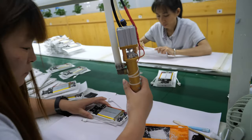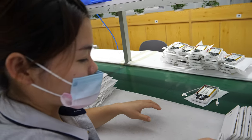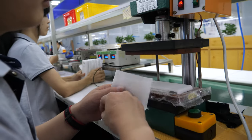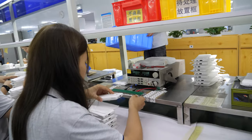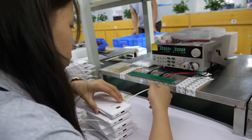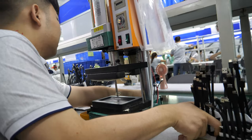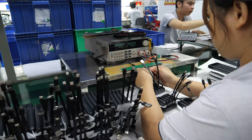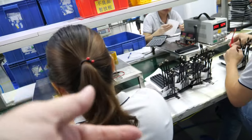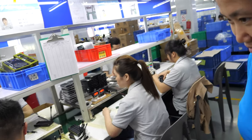So what's happening here? Add glues. Ultrasonic pressure. Testing everything is working. It's cool to have the power bank with so many cables built in. Yes. If you forget your cable, no need. It's inside.